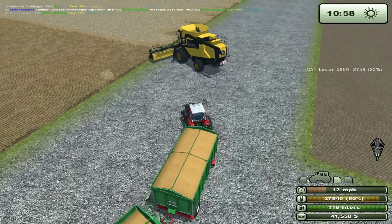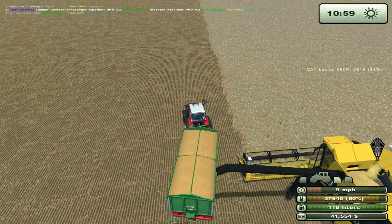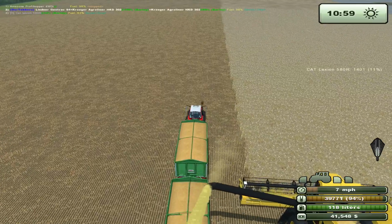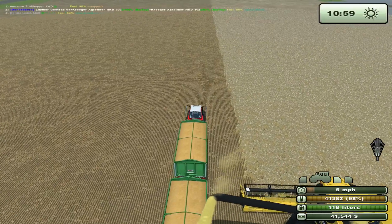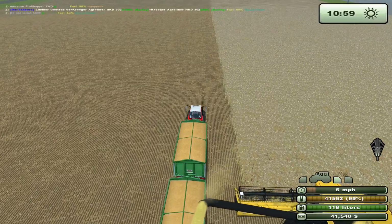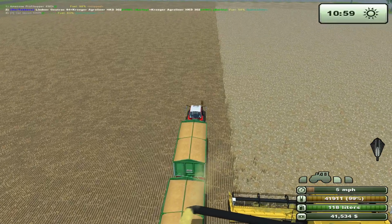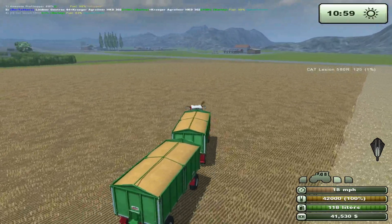All right, let's get the last. I think this is going to be enough to get us over the hump to be full. Go. Come on, no. Come on. Unload. There we go. My road train has got all kinds of issues going on. Ugh, almost there. Creeping up. What does this thing hold? 42,000? The road train here? Yeah, looks like it's 42. Yeah, 42,000. So 42,000 liters of barley.